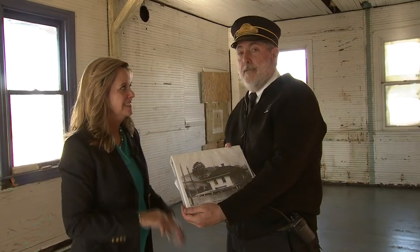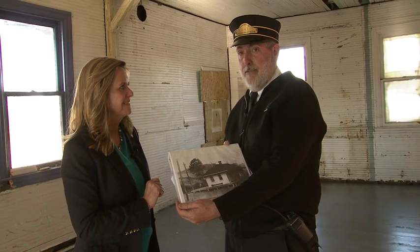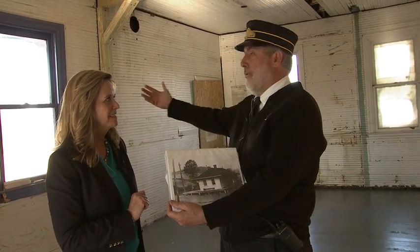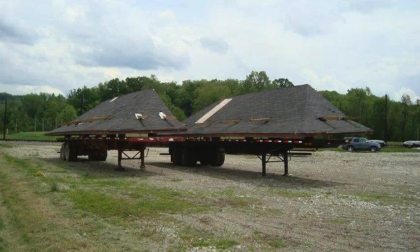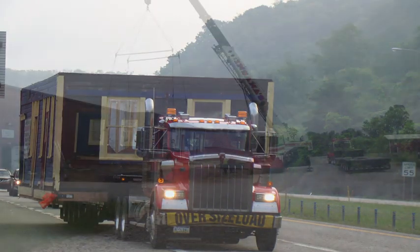We're in the old Wexford Trolley Station, which moved here on June 6, 2015. And actually, we moved this whole thing in one piece. We took the roof off in two pieces and moved it. And it went right down I-79 at about 55 miles an hour. Yes, that was a big deal.